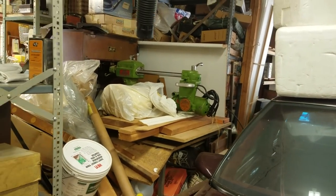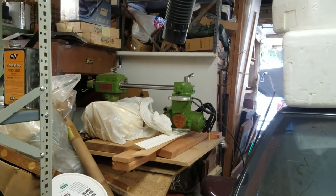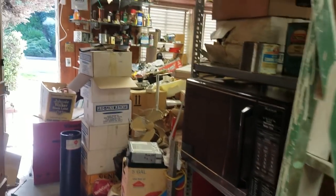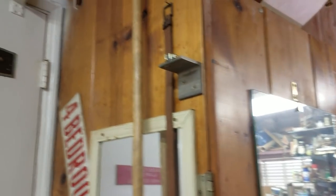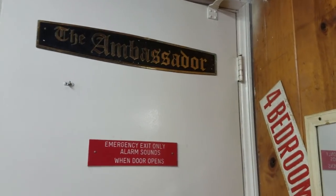What's that thing, like an old school radial arm saw? Yeah, it is. It's exactly what it is. If that's out of the Ambassador Hotel, that's long since gone. It's very possible. Yeah.